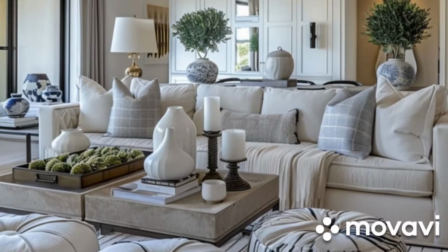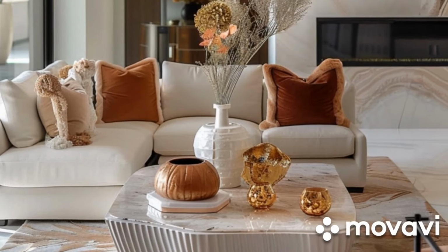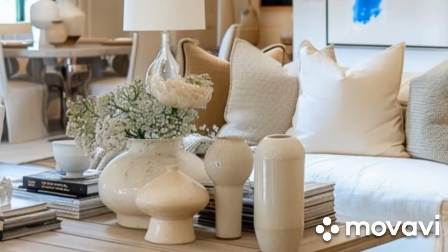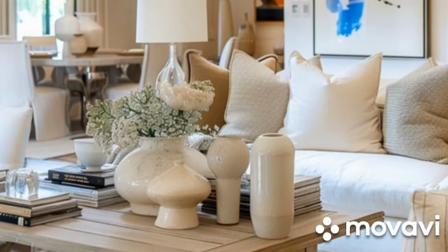Today, we're diving into the art of styling your coffee table. A well-styled coffee table can be the centerpiece of your living room, adding both functionality and flair. Let's explore some fantastic ideas to elevate your coffee table game.